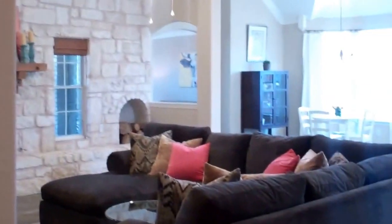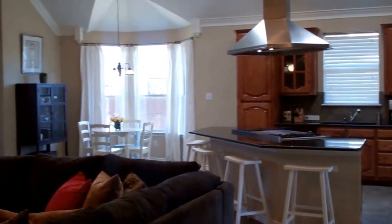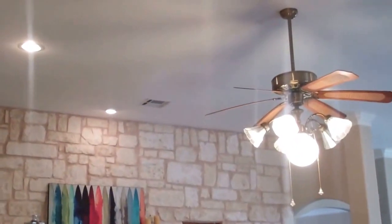And then I just want to show you your viewpoint again. I absolutely think this house is gorgeous. Look at all the recessed lighting.